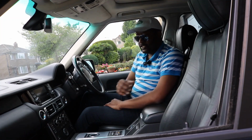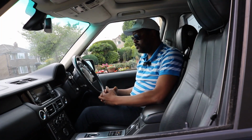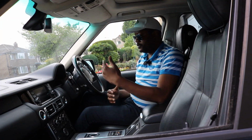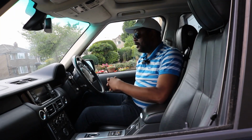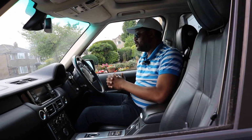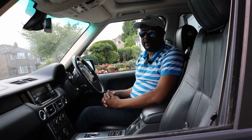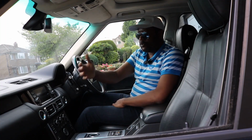If they were the heated and cooled seats, they'll be looking rather tatty. So the heated and cooled seats never look great really after a long time, and if those seats break down, you really don't want to be paying to get the repairs, because they're very complicated seats, as I say, for not very much. So we then move to the Autobiography.